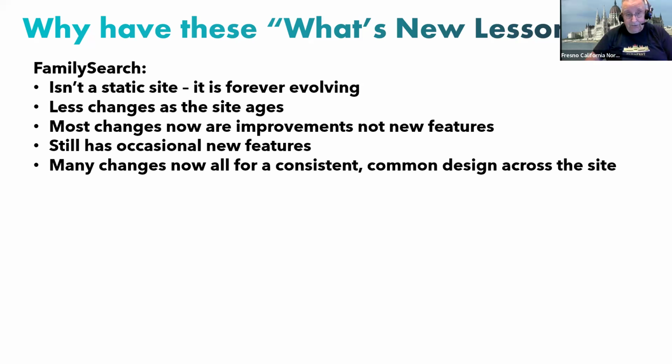And many changes are now being done so that the site is consistent and has a common design across the site so that everything works the same way. Because they were finding that they had a lot of things where they'd gone off in different tangents on different screens and you had to do different things on different pages. So they wanted to make everything more consistent.